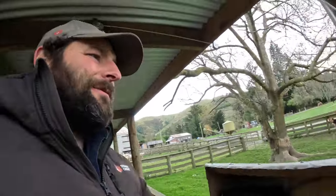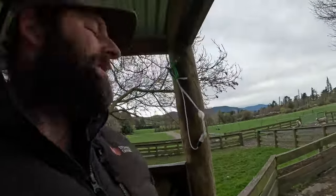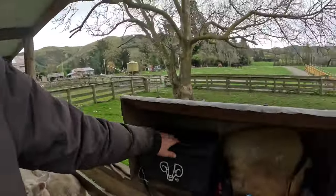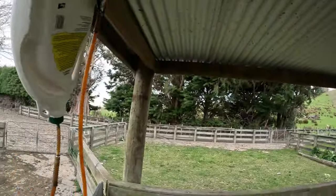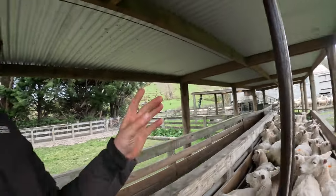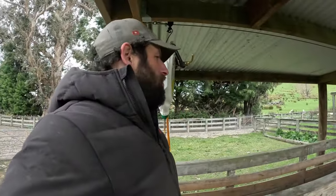Last race, we've got our selenium, giving them a mill of that. All right, 5-in-1's in the bag with a chiller, and then we're giving them some Zolvix, make sure they get completely cleaned out before they go up on the hill to lamb. Right.